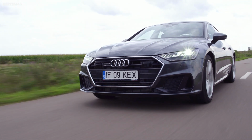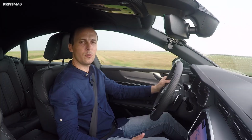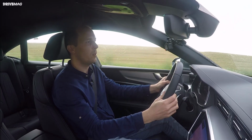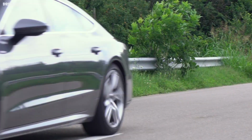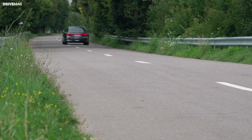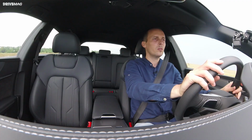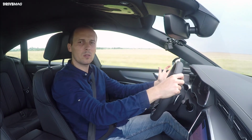Despite carrying this Sportback name, the A7 is not a performance machine. If you select dynamic mode and put the transmission in sport, as I've just done, you get the maximum out of the 3-liter engine in terms of performance. You do feel the car's 2-ton mass in corners, but the A7 is quite docile and predictable. But you must never forget that you're in a heavy car and you must not overdo it. When the roads get straight, you feel that it's a very planted car. It feels very eager to swallow thousands of kilometers.